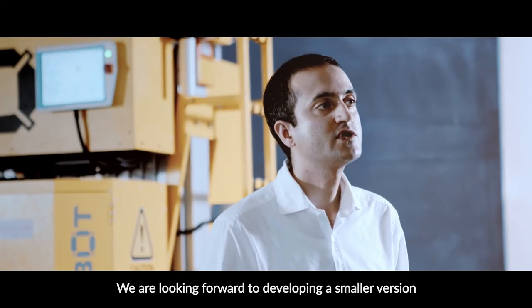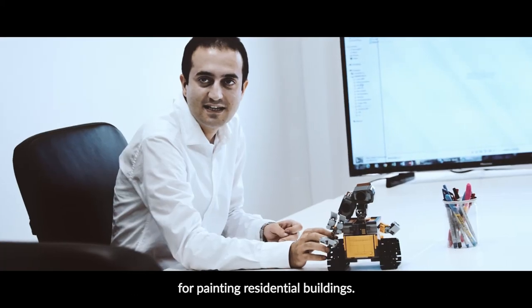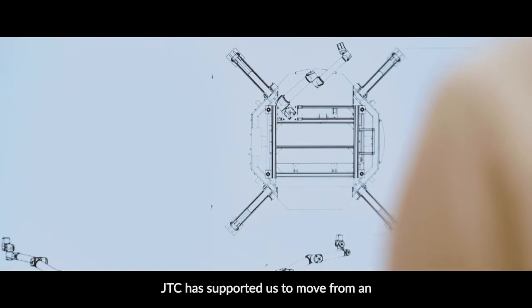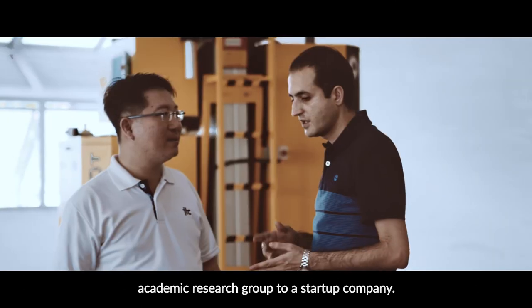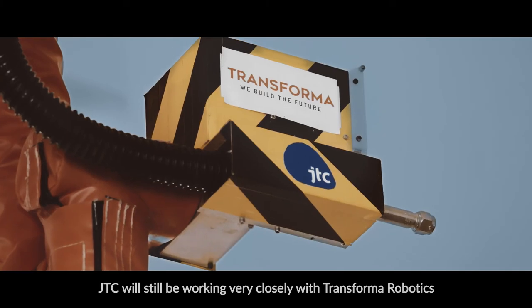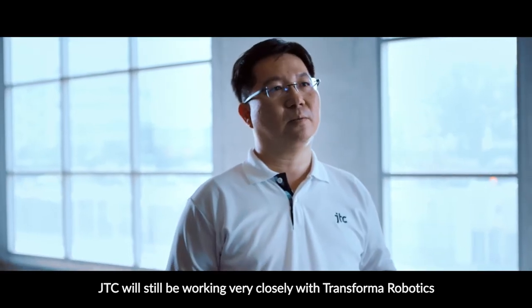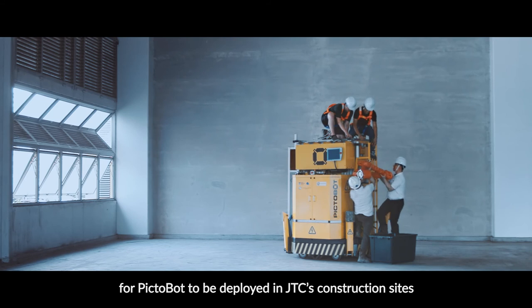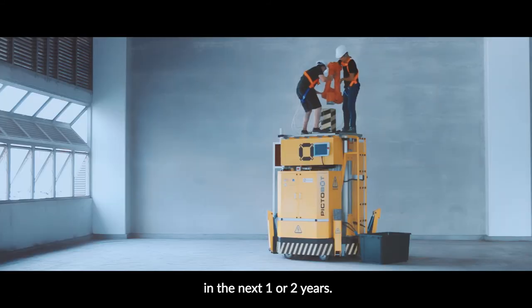We are looking forward to developing a smaller version for painting residential buildings. JTC has supported us to move from an academic research group to a startup company. JTC will still be working very closely with Transforma Robotics for PictoBot to be deployed in JTC's construction sites in the next 1 or 2 years.